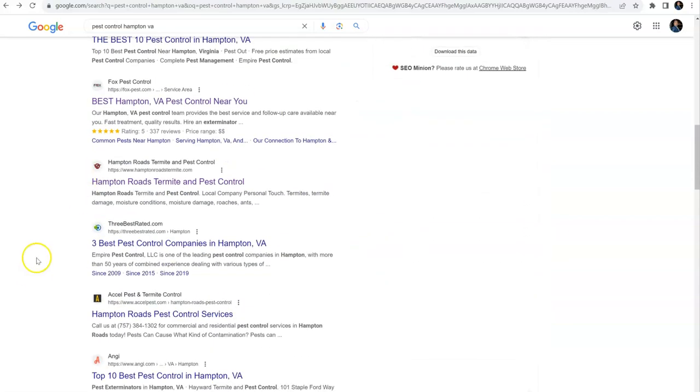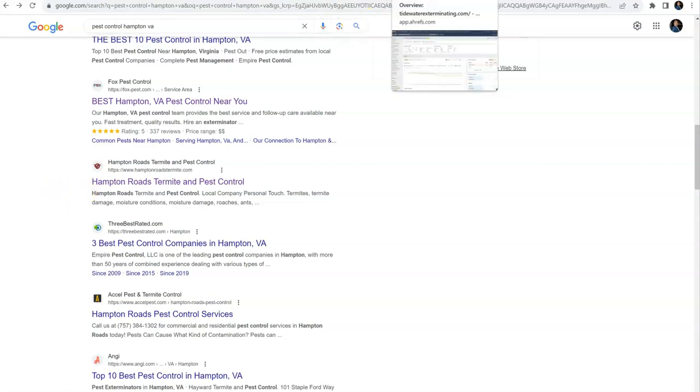Right, so the next one down, this is your organic traffic. So this basically all has to do with your backlinks. Okay, so backlinks are other websites that are mentioning yours. They're basically raising their hand and saying, hey, this is a reputable company, and Google really takes authority into account and ranks you higher organically.